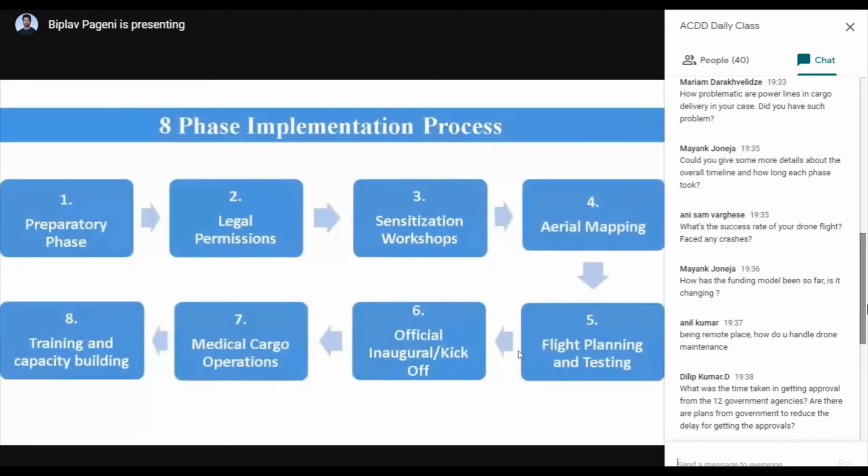So I would like to add to what Biplav just mentioned about the project period. When we started working on the project, initially we worked on the assumption that we would easily get the permissions from the government because the Ministry of Health itself was a part of it. But when we started working on the approval process, it took us around 7 months to get the government approvals.